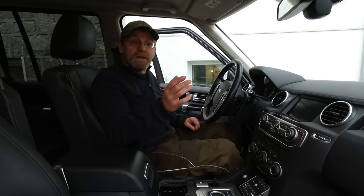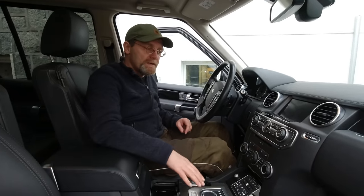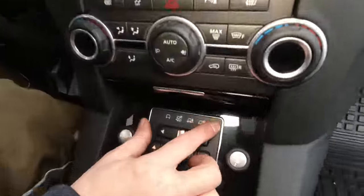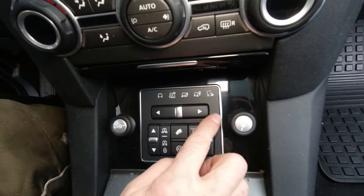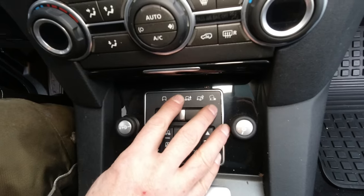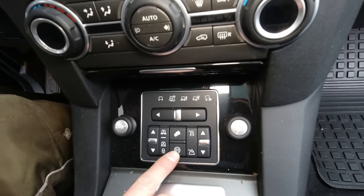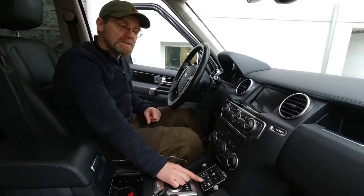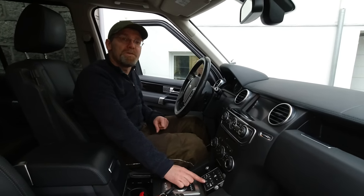The next thing I look at in the pictures, which on an HSE is no problem because it's always fully equipped, is what kind of suspension setup it has. I look in the pictures at the center console section here. It's got to look like this. And if it has this button, it's the start-stop system. So it must be a facelift past 2015 Discovery 4. If it does not have that start-stop system button, it's a pre-facelift.